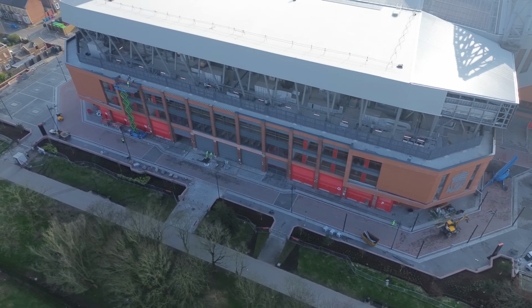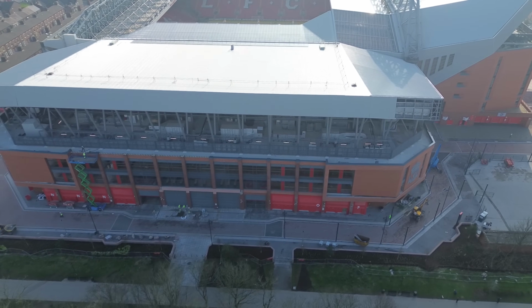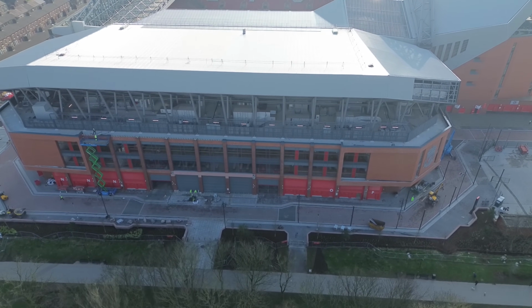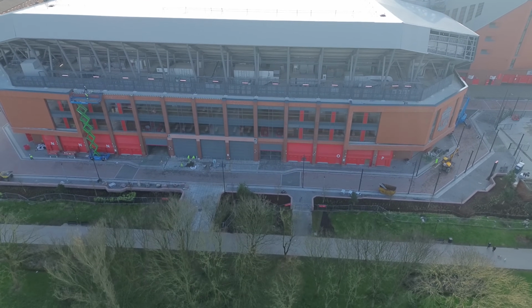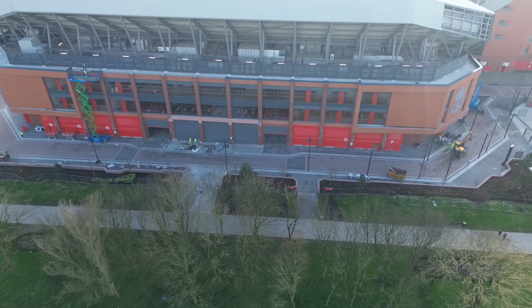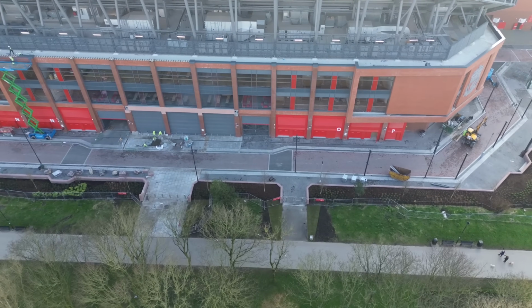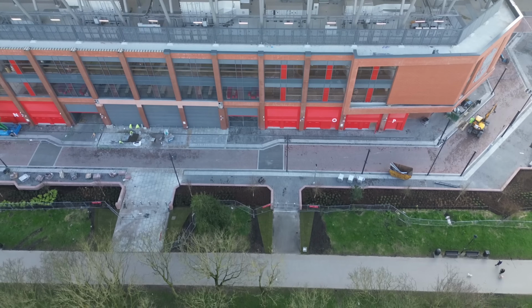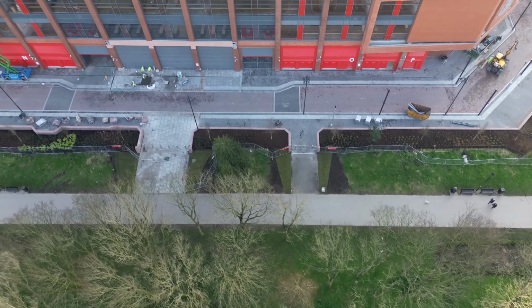And as you saw down there, it's always good to get the perspective from different angles. I'll drop down a little bit, I'm a little bit too high. So we'll carry on going towards the left.